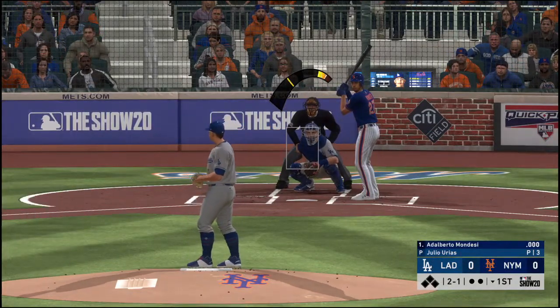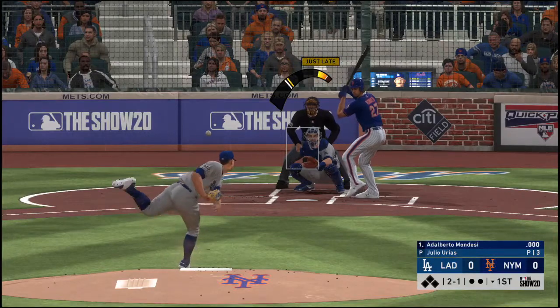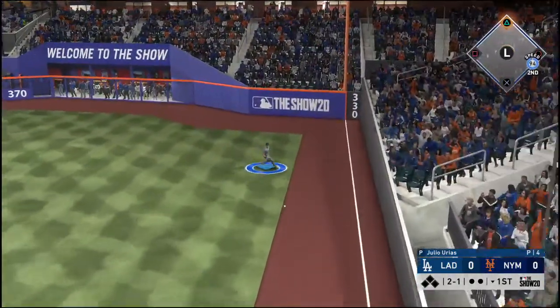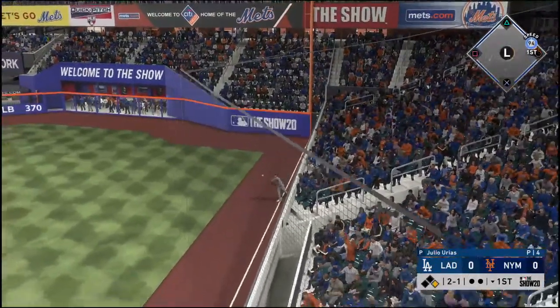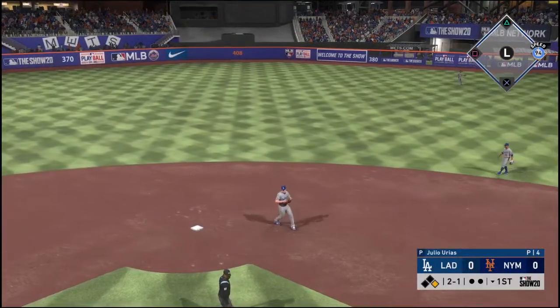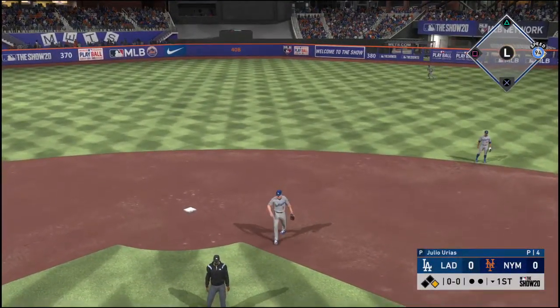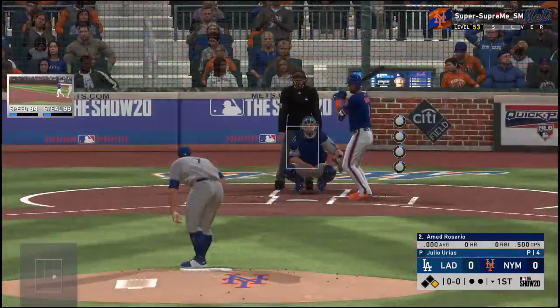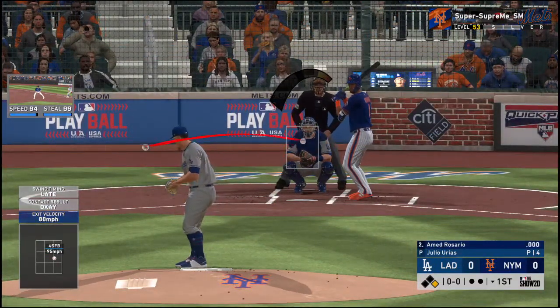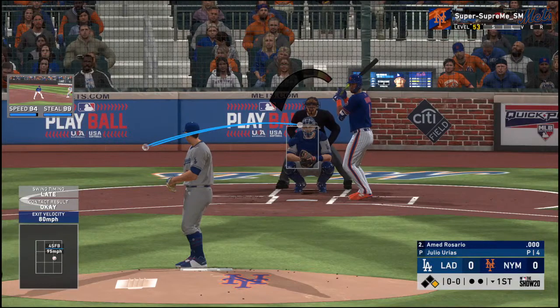Now the 2-1 pitch. Takes this the other way to right. That gets down, and he's got himself a base hit. And right out of the gates, the Dodgers will be forced to deal with his speed at first base. And they're going to hold him to a single here as they do a nice job of getting it back in quickly.